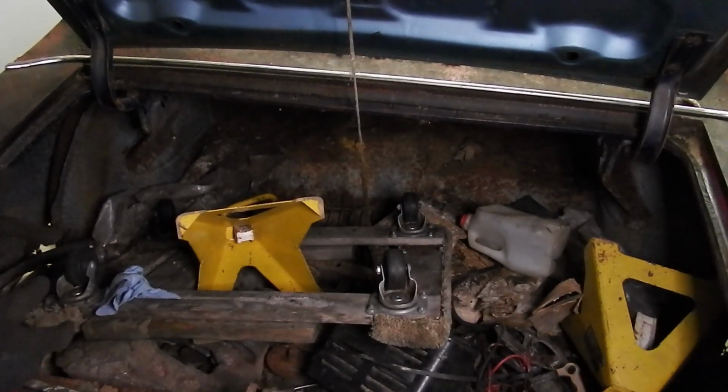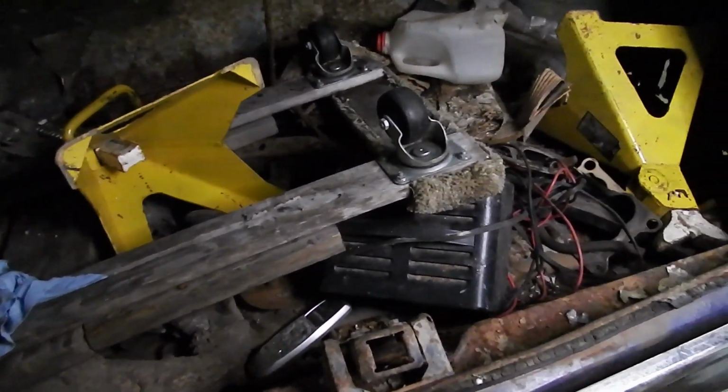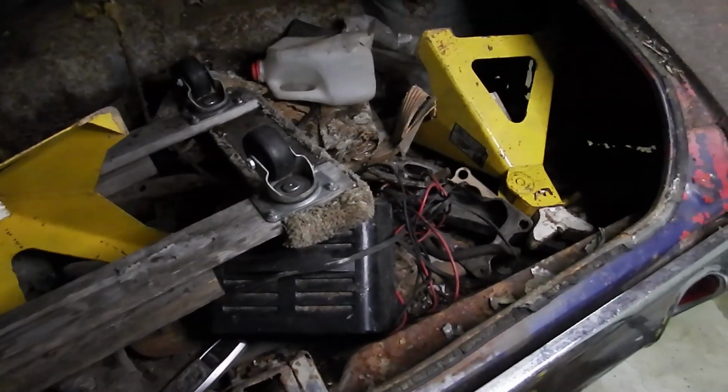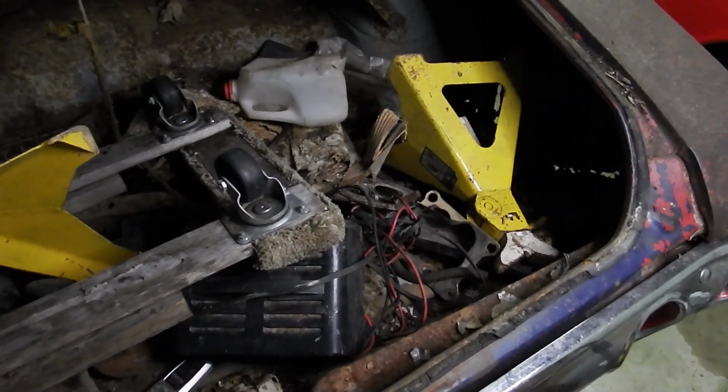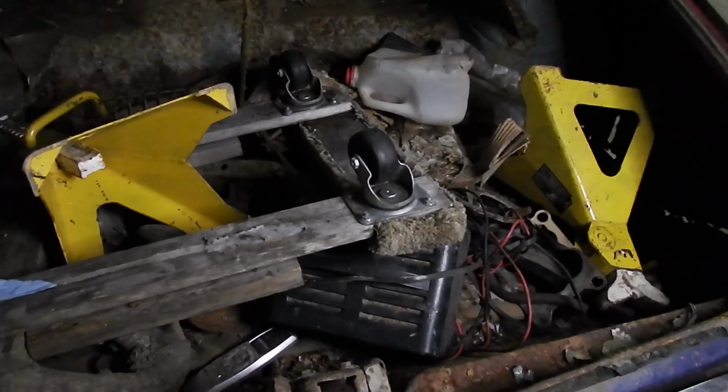Oh yeah, my jack stands. Alright, at first glance, doesn't look like there's a whole lot in here, but there is a trunk floor, which is better than the SS. And I do have some stuff in here that I left in here after we put the rear end in it. So let's clean that out and see what else we got.